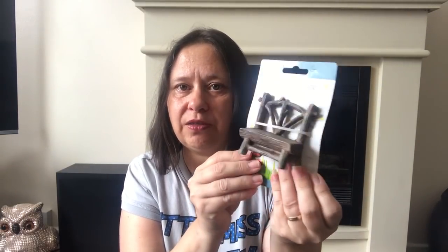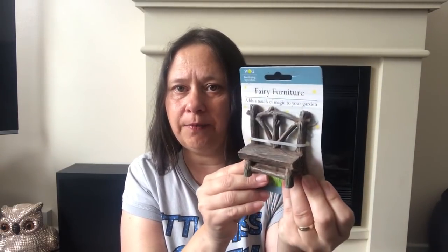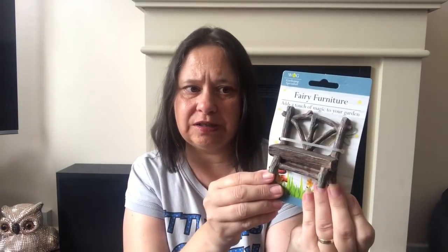As I said, this is not for me. This is for maybe it is for me partly, but it's for a granddaughter. And I said, when we get some nice weather again, this is something I'm hoping we're going to do together. So there's the little bench.